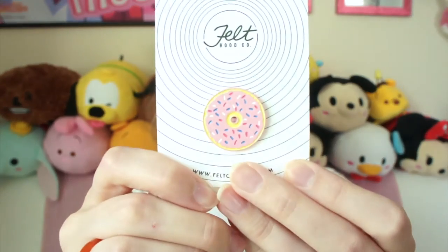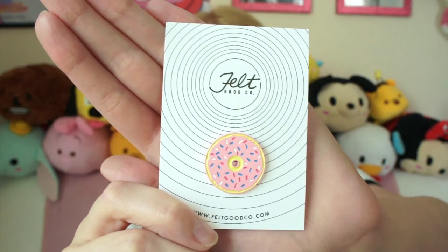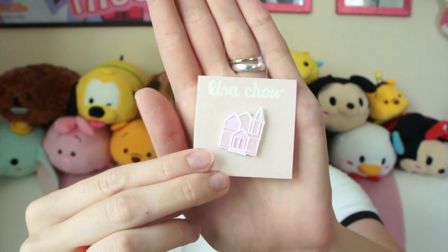Here is one from Felt Good that has been on my list forever, too. This donut, I mean, it's pink and sprinkles. I'm obligated to own this, like, morally obligated. It's so cute. This is one by Lisa Chow. I just thought it was such a cute little pink house. You can never have too many pink pins. That's what I say. Also, this paper is really shiny. It's cute. I just now noticed that.